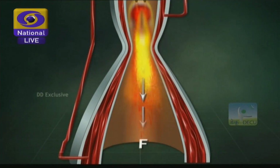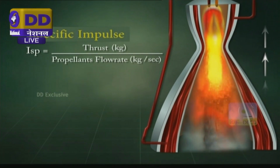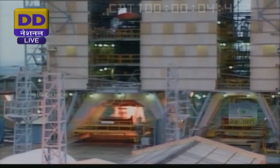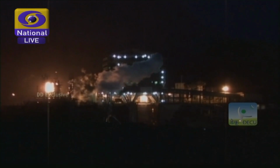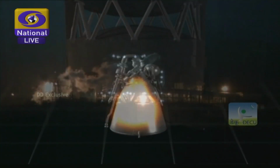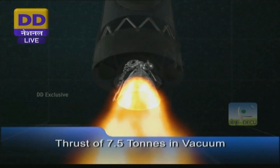The efficiency of the propulsion system is measured in terms of specific impulse. The specific impulse is defined as the thrust produced per unit mass flow rate of the propellant. The higher the specific impulse, the greater the energy produced per unit quantity of the propellant. The specific impulse of cryogenic propulsion is superior compared to that of solid propulsion and liquid propulsion. The cryogenic upper stage engine of GSLV is capable of developing a nominal thrust of 7.5 tons in vacuum.